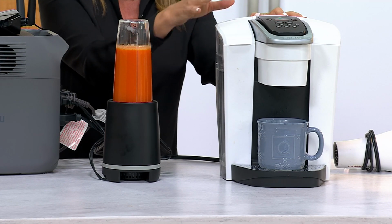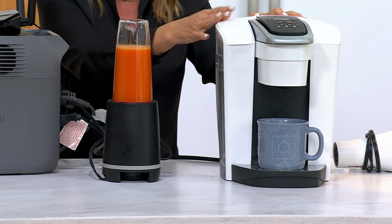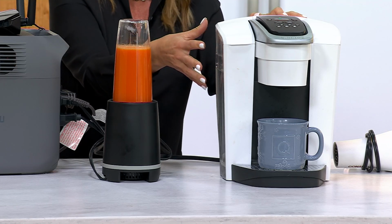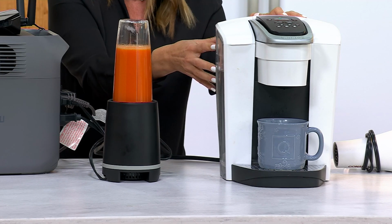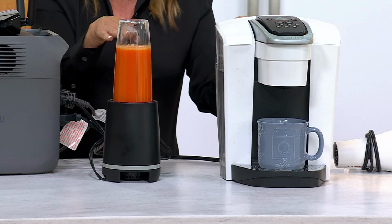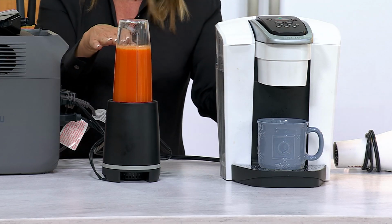They can't do hair dryers. They can't do your microwave ovens or your air fryers. This is going to be compatible with all of those. You could do 66 cups of coffee with the Delta 3. 66. Can you imagine going to the campsite? Like, you'd be the most popular person there. You're making everybody's cups of coffee in the morning.